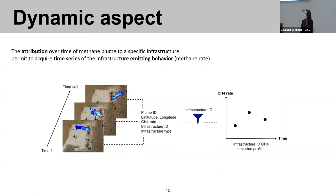The dynamic aspect holds for the attribution over time, which actually permits us to gather over time all the emissions for a precise place. So we can follow, for a precise infrastructure, what these emissions have been. We can collect the methane rates and also the infrastructure type. Then by filtering and being interested in just one infrastructure, we can obtain over time this kind of collection of methane rates, according to the time.